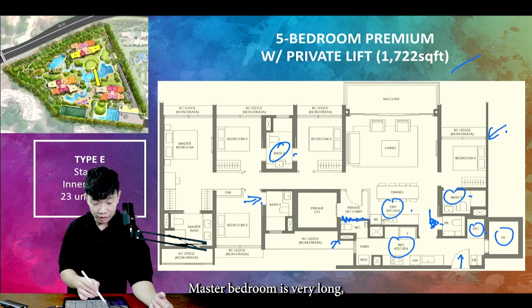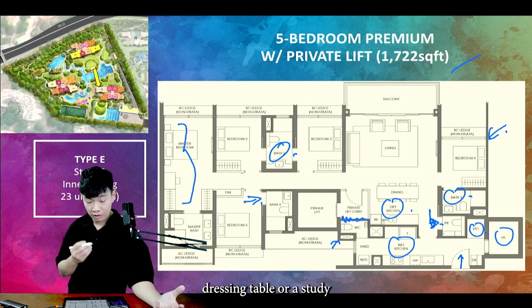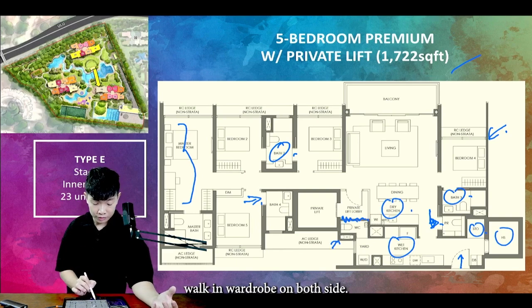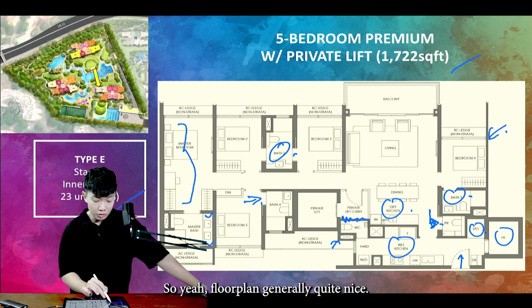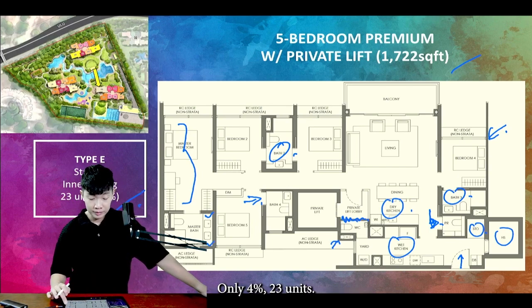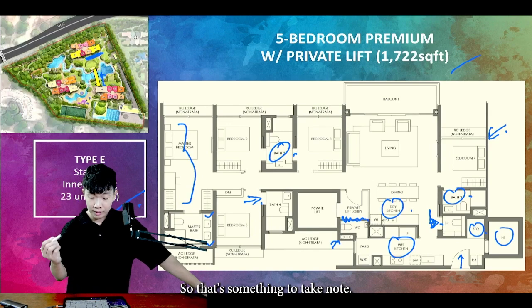Master bedroom is very long, as you can see, can fit a good size dressing table or a study, walk-in wardrobe on both sides. Master bath comes with his and her once again. So yeah, floor plan generally quite nice. Only 4%, 23 units. So this is the inward facing, and this unit is quite blocked, stack 3, because facing here, you'll be blocked by all these units over here. So that's something to take note.